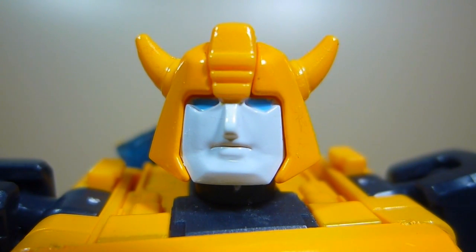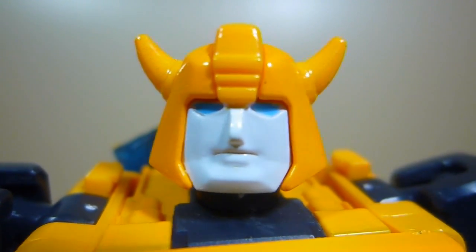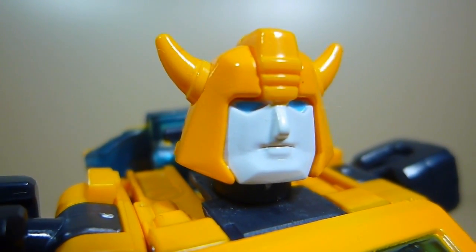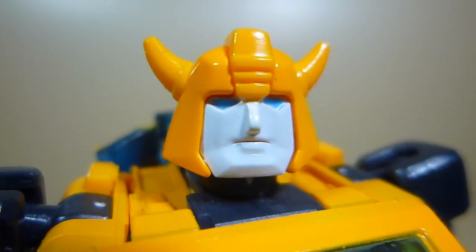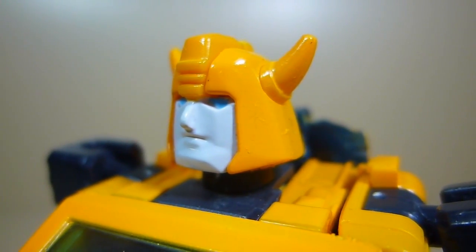If that is not G1 Bumblebee, I don't know what is. I mean, truly, that is fantastic. They've done an amazing job on this, on the head sculpt, on the entire figure, actually. I think it's great. There is one problem that I have with it, and that is the face swap.